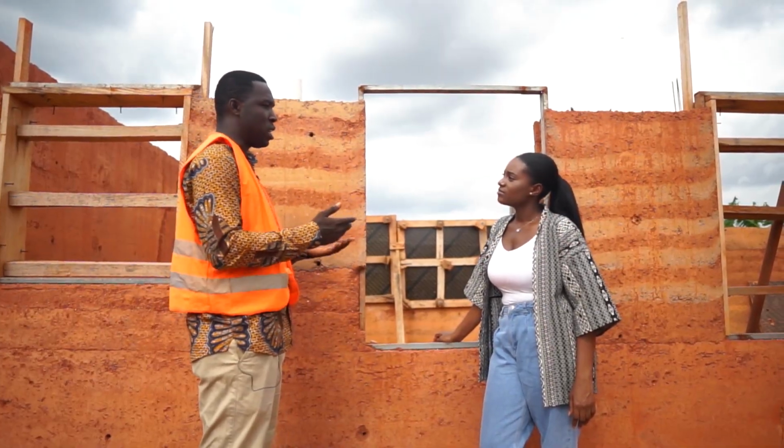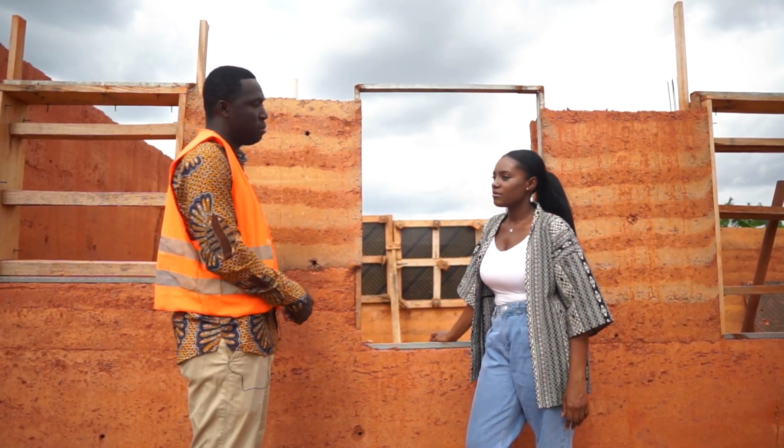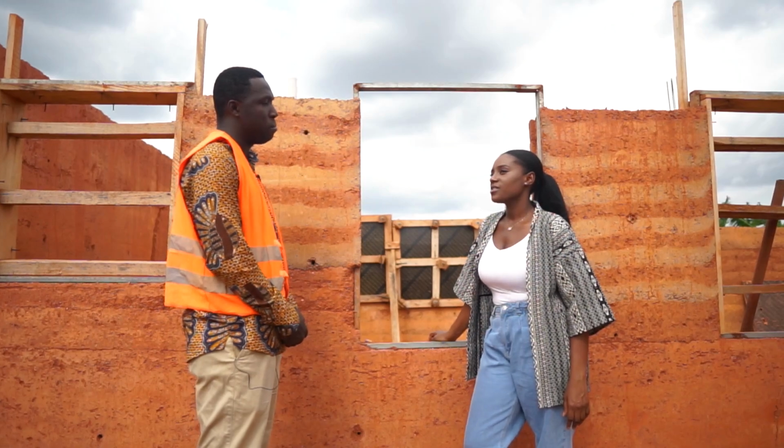So you see what you are showing now on your screen, you have red, yellow, and black inside. So depending on the color, we can mix it, and then we give it to you. That's very interesting.